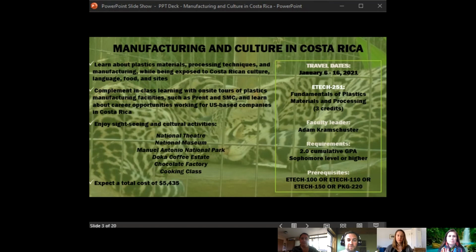And I think what also will be really interesting and fulfilling will be the opportunity for all the sightseeing and cultural activities that we'll be able to explore while in Costa Rica, as you can see on the screen, regarding the National Theater and Museum and the parks and other factories that we can go tour.